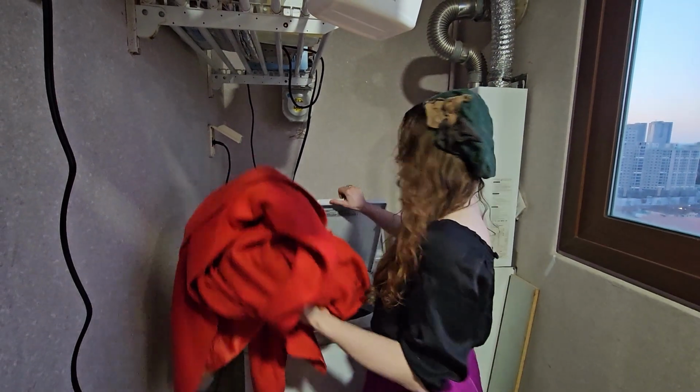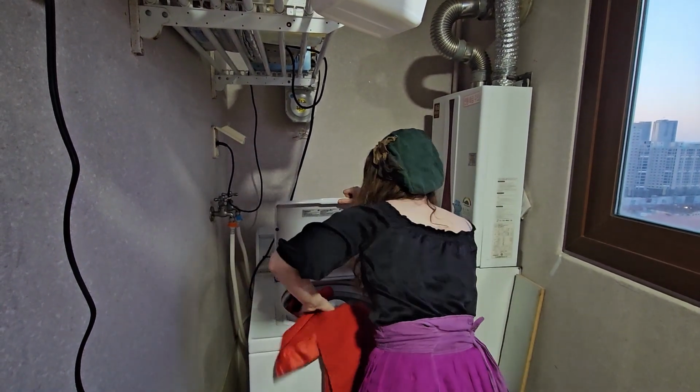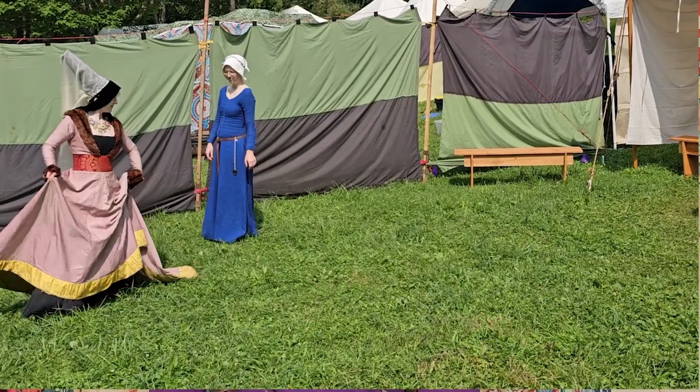Learn things I've learned the hard way. I hope you learned from these lessons, ladies and gentlemen. Anyway, I put it in the washing machine, and I think I put it in the washing machine on hot. Well, it came out the size of a child's kirtle. No longer anywhere near the right size for me.